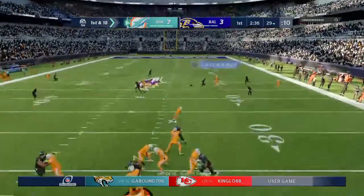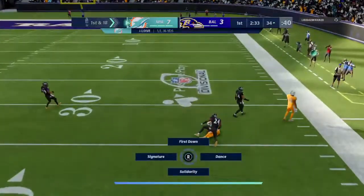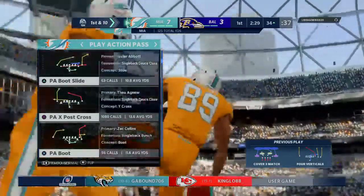Love now. Throwing right, and that's complete. But he's going to get this all the way down inside the 35. 36 yards on the play.